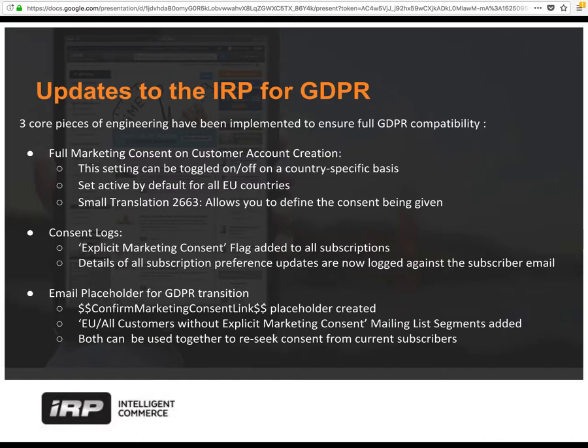So it's not set up for all international countries. That would be your choice whether you want to change those settings for international countries. That's detailed in the main GDPR article that we have in the IRP World, which there are links to within this presentation, and I'll be referring to throughout. So it's really just configuring that for your countries, and then you've got a small translation ID, which allows you to define exactly what consent you're requesting.